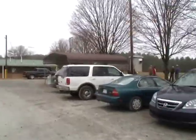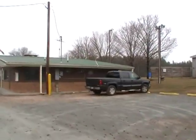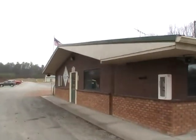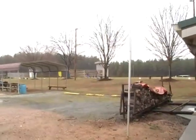As you can see, we're having a pretty good day today. It's kind of cloudy. It's a little cool. We're getting some droplets of rain, and some of that's getting on my lens, but hey, that's part of life, right? Here we're going to get a close-up of the front of the facility. It's really nice on the inside. I didn't want to go toting the camera in there and interrupt those people today.